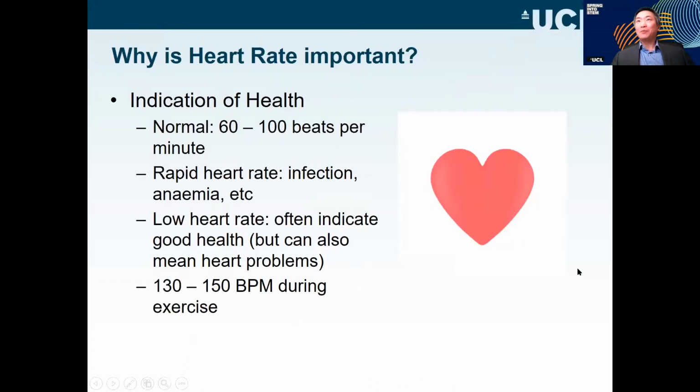Okay, so now, first of all, why is heart rate important? Why do we want to measure it in the first place? It turns out that heart rate is an indication of your health. For people who are healthy, the heart rate is between 60 to 100 beats per minute. Sometimes if we are a little bit stressed, the heart rate may be a little bit higher. But if you are resting and not very anxious, and yet you still have a very high heart rate, then perhaps it is an indication of infection or anemia or other problems, not necessarily related to your heart.